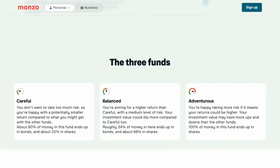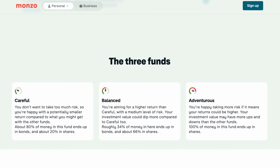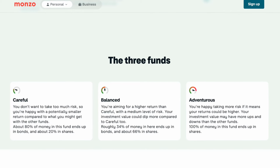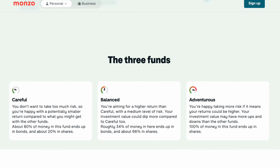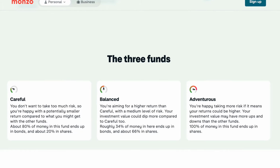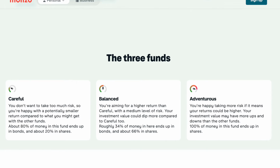Monzo provide only 3 different portfolio options in the careful, balanced and adventurous funds. Each of these are made up of different funds from BlackRock, so they're essentially a fund of funds. However, there's no opportunity to amend the weights of the different funds within each of the portfolios to suit my own investing goals and risk appetite.